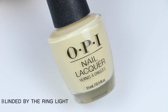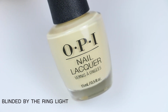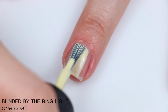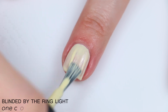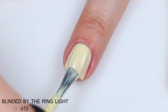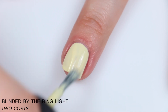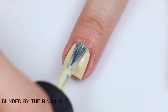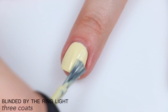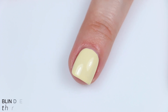So the first polish is called Blinded by the Ring Light, and OPI just describes this as a pastel yellow. This was a little bit sheer and a little bit streaky on the first coat, but really nothing out of the ordinary for a pastel yellow. So I didn't love the coverage on this in 2 coats. It does look a lot better on camera than it did in person, but there were still some flaws and some darker spots that I wanted to cover up. So I added a 3rd coat, and that 3rd coat did cover completely. So that is 3 coats of Blinded by the Ring Light.